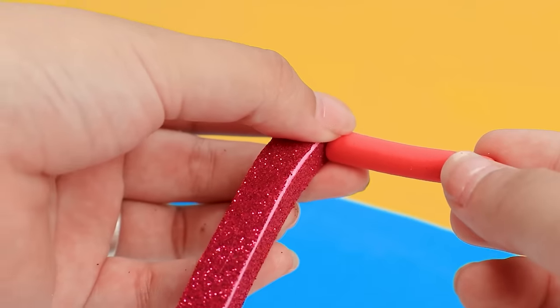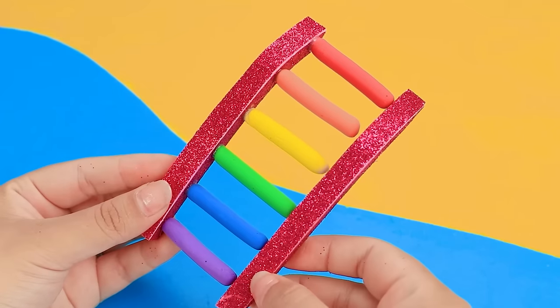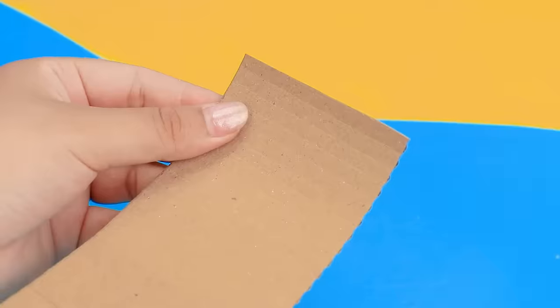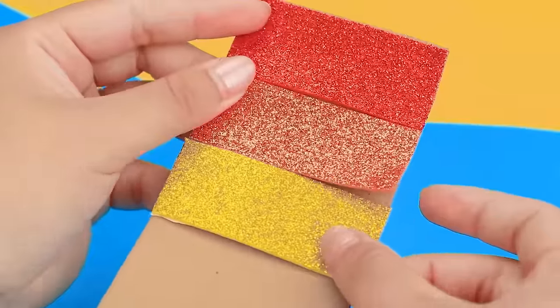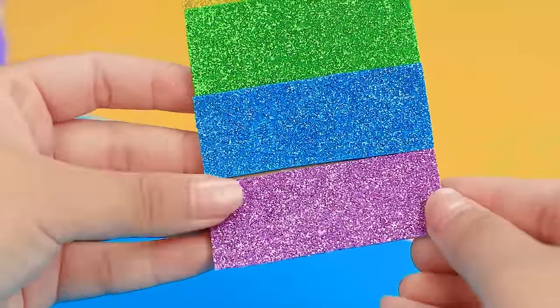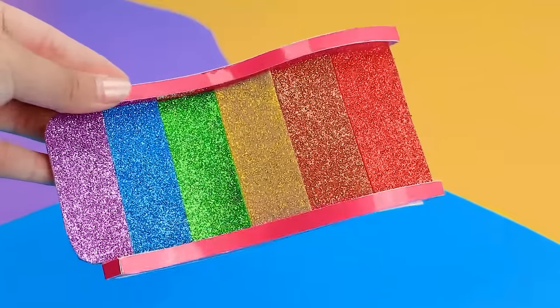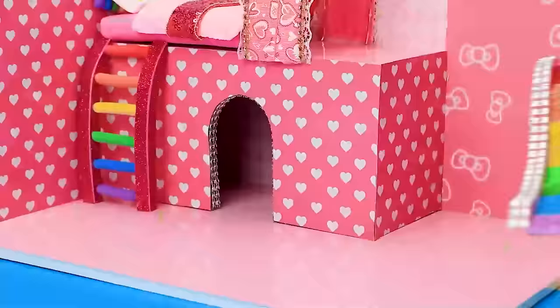To go up and down. I always dream of having a rainbow slide in my room. Let me make it. White lace border to decorate. So beautiful.